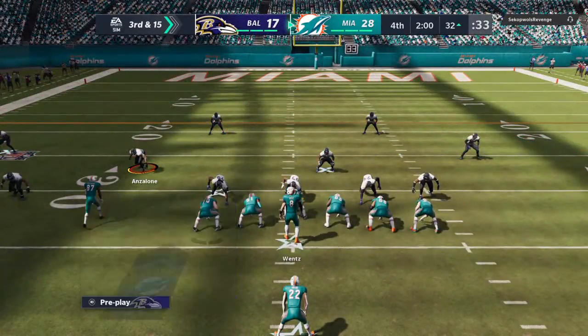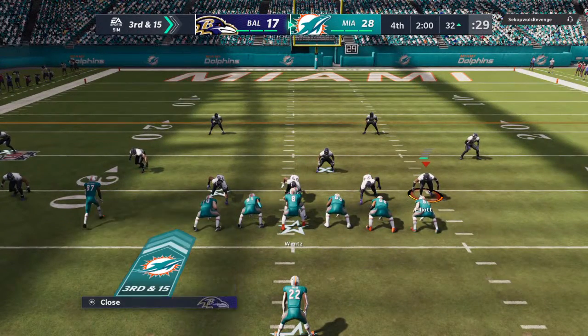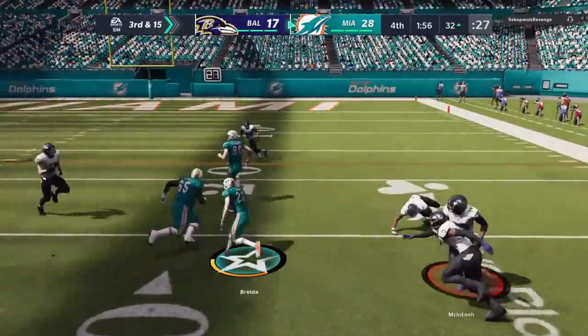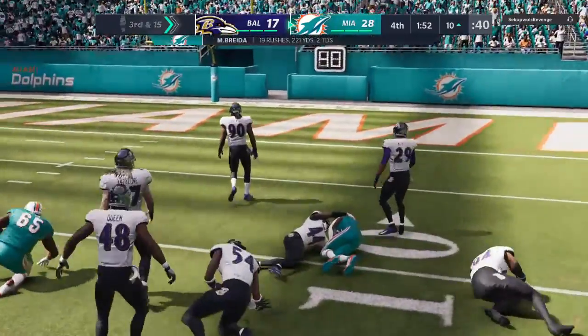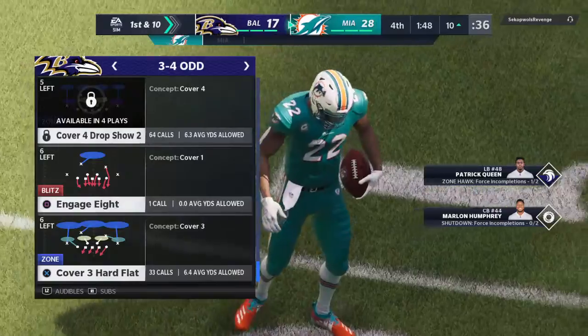So the Dolphins have it as we welcome you back in. Now, this is a big third down, and you'd have to think we'd see a timeout right away if they can't stop them here. They run again with Breida. Finding room to the 20. And he's going to get it all the way down to the 10-yard line. Able to convert on 3rd and 14.